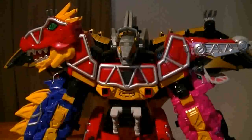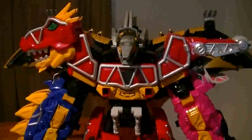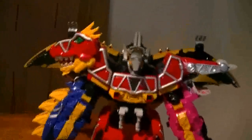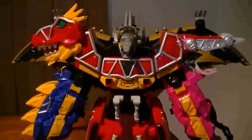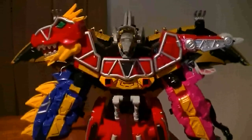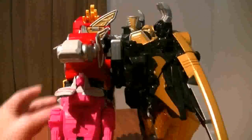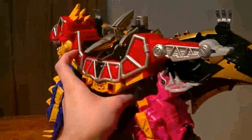And so with the combination, you actually have a mix between samba and electric Japanese style music. And so there you have Raiden Kyoryujin. So it's a fairly simple combination, as really all it is is giving Kyoryujin a set of wings, as well as a new helmet.